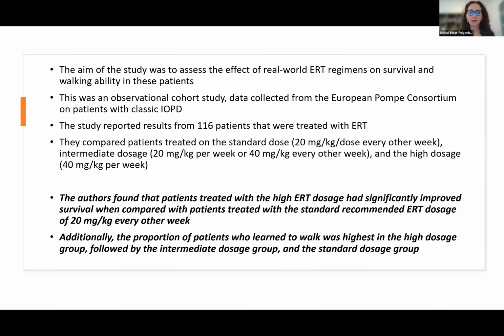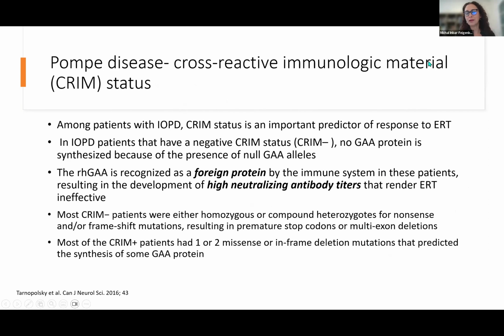The authors found that patients that were treated with the high dose of the weekly infusions of 40 milligrams per kg per dose had significantly improved survival when compared to patients treated with the standard recommended ERT dose of 20 milligrams per kg every other week. Additionally, the proportion of patients who learned to walk was the highest in the highest dose group, followed by the intermittent dose group and eventually the standard dosage group. This paper, and as I said, many other papers before that, led many physicians that treat IOPD to treat their IOPD patients with the higher weekly dose of 40 milligrams per kg.